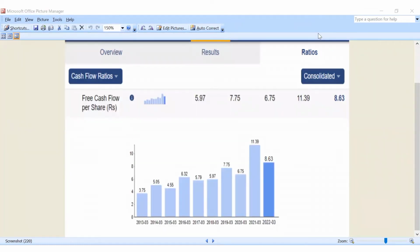Free cash flow. Dabur has had a healthy and positive free cash flow per share over the years. In financial year 2022, the FCF per share decreased due to a decrease in cash flow from operations and an increase in capex. Over the past 5 years, the company has allocated 3% to 5% of revenues to its capex activities.